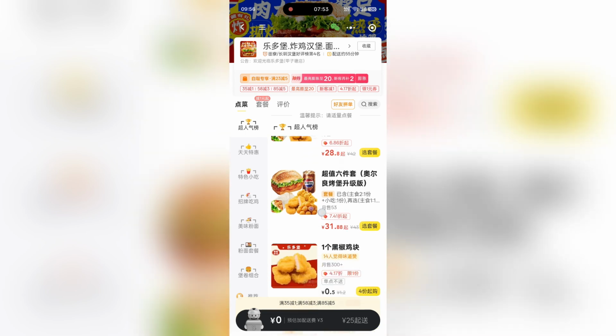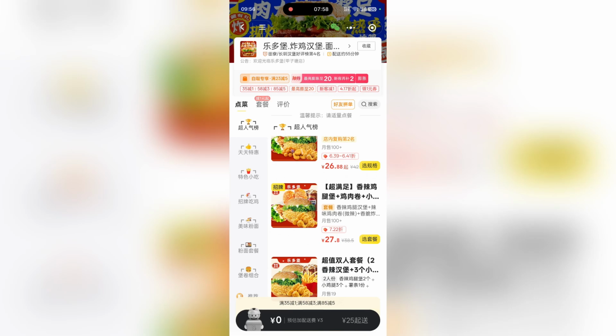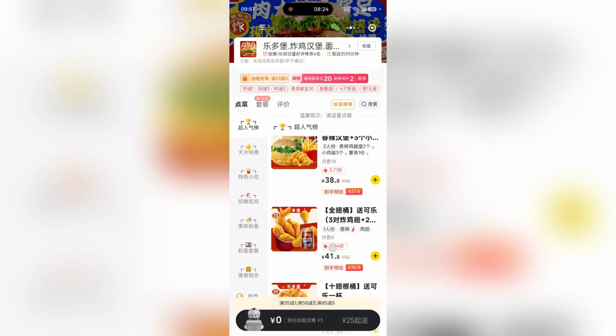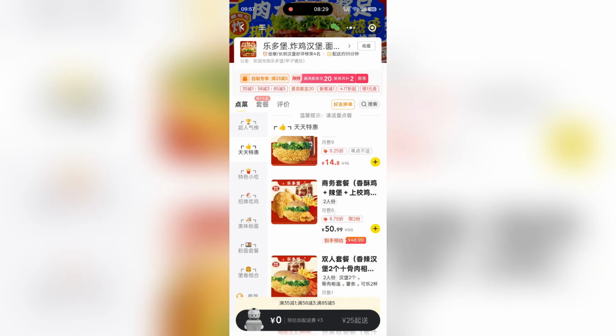So we can just scroll through this main page here, and it's going to show me all the options. There are different sets. You can have a choice of burgers with some chicken wings, some fries, a couple sets of Coke. So this particular set here that's at the top is 38.8 renminbi. So that'd be about, let's say, $8 Canadian, $6 American. And with that, you'd get 2 chicken burgers, you'd get some chicken wings, some French fries, and 2 drinks. So quite a bit of food for that price. And you can just scroll through here, and it is a very large list of food.